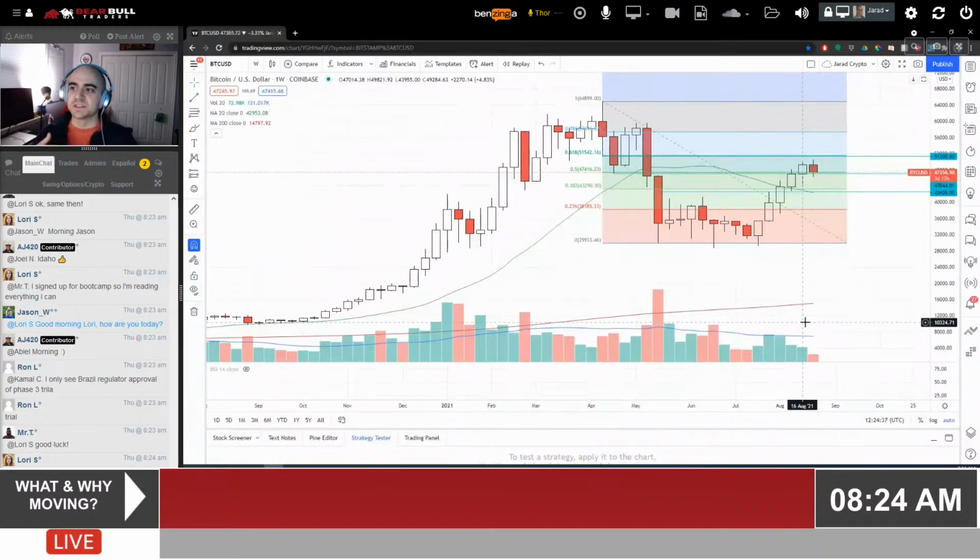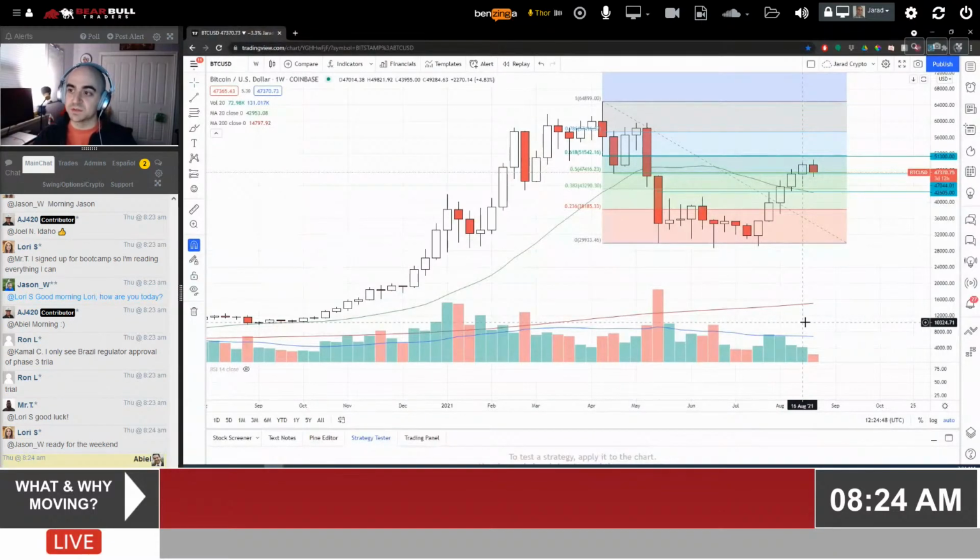Bulls obviously want this to go as far as possible so that when we start something like weekly consolidation, they have the opportunity to take advantage of previous resistance turn support and ultimately look to change the dominant trend into something like a weekly trend change.